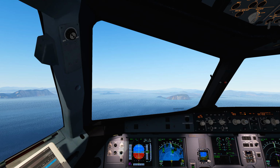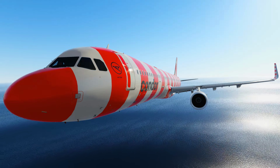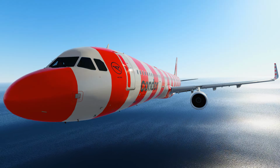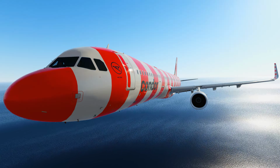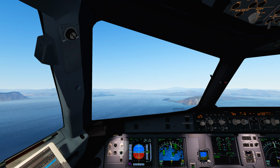So let's leave flaps 2. We can go to flaps 3. Well, I think the nose is dropping a little bit forward, so let's fly it as it is for now. Those sounds and the textures are amazing. All right. Yeah, so when the glide slope is coming alive, I will reduce the speed more.